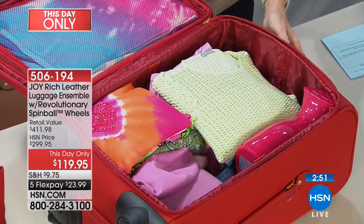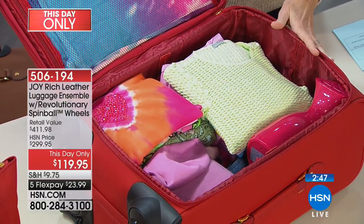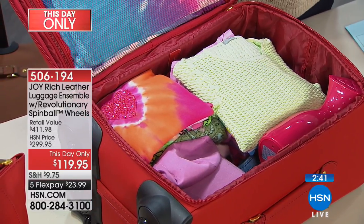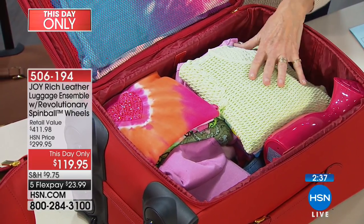So now we've packed this as a conventional suitcase, and we didn't even pack it to the max. You're going to be able to use it as a dresser, or use it as a regular suitcase, or switch it out. The drawers are collapsible. Store them, whatever you want to do, and you are going to be good to go.